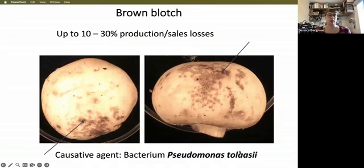Brown blotch is not dangerous to humans, but it makes the mushrooms look like you don't want to buy them. They look a bit disgusting. Sometimes you can see these brown blotches just because the mushrooms have been handled too roughly. But sometimes, especially if they're a bit darker like this, the blotch is actually due to a bacterial infection. You can just cut it away and it's fine, but people tend not to buy mushrooms that look like this, and this causes production loss and sales losses.